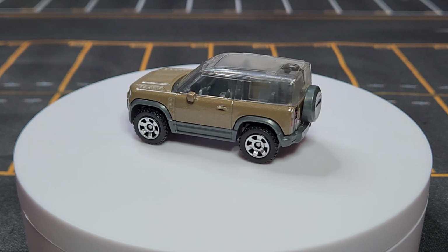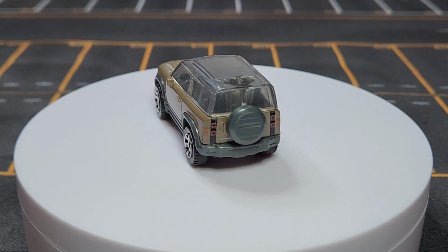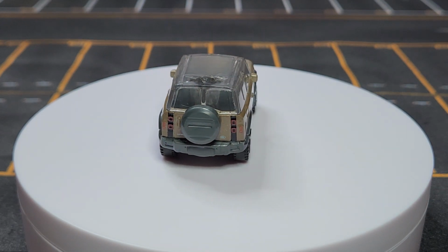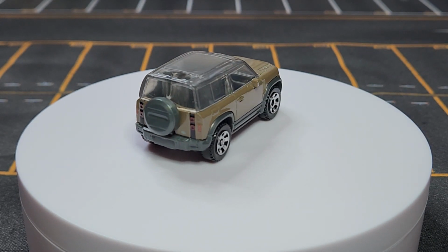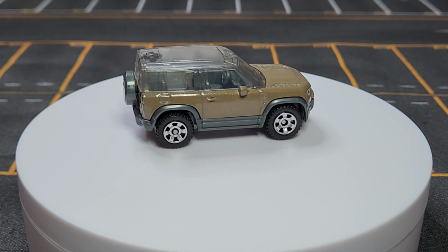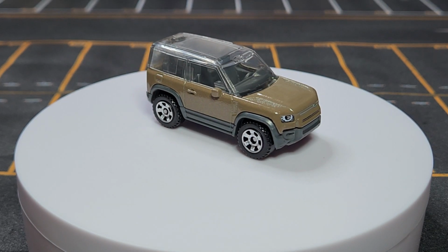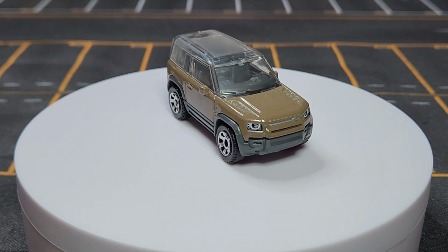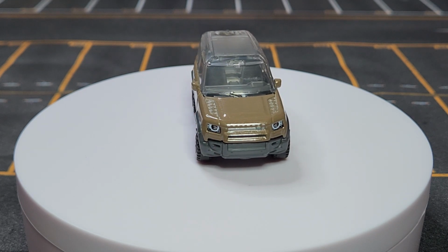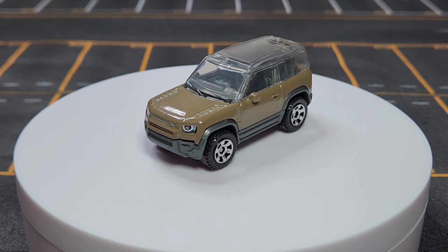All right, Land Rover Defender 90, number 81 of 100. This casting has been used quite a bit so far, too. I've had about 4 or 5 versions already. I think it's a really good casting. It's very small. Unfortunately, it's a very small casting. But the details are very good. The casting, proportions look good for its size. I just wish that the overall casting was a little bit bigger.